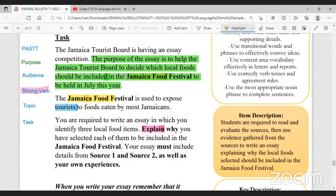You can highlight it everywhere we're seeing it, or we can just do one highlight. I'm highlighting it everywhere we're seeing it. The general topic is food, though. The essay will be about food, but more specifically, Jamaican food.